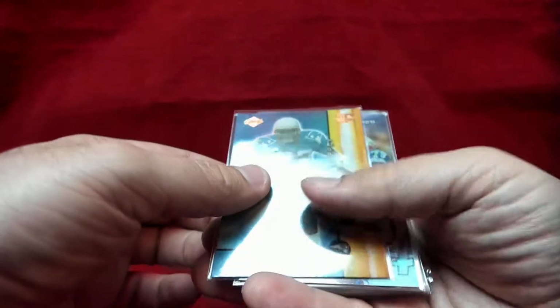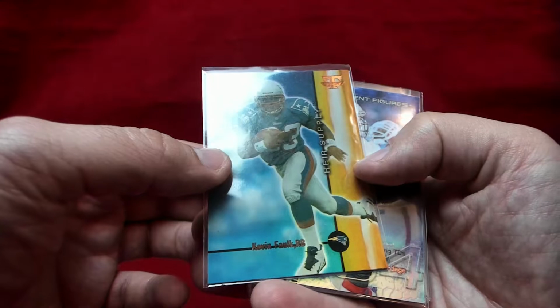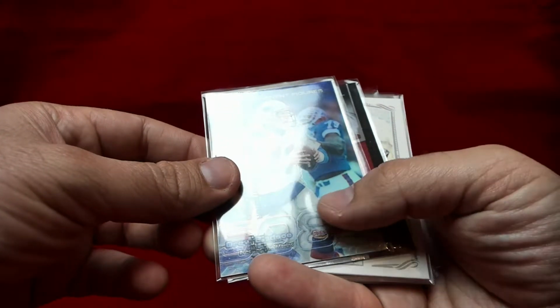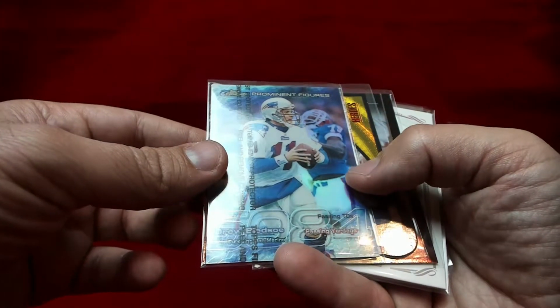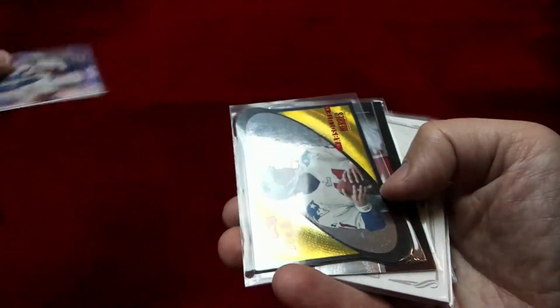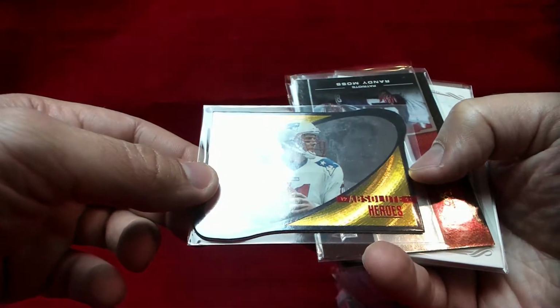So let's get into it. We'll go into the football first. Got a Kevin Faulk. That's a nice card. Definitely don't have that. Here's a Schilling. Schilling? What the hell's wrong with me? A Drew Bledsoe. Finest Prominent Figures refractor with the protecting cover. So that's cool. We got a Bledsoe.